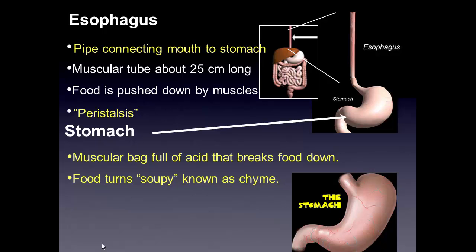Or like you're eating some Doritos, you didn't chew them up, and you have a thick corner of the Dorito, and it hurts the whole time you swallow it until it gets into your stomach. It just depends on how your esophagus is working and what the foods are.